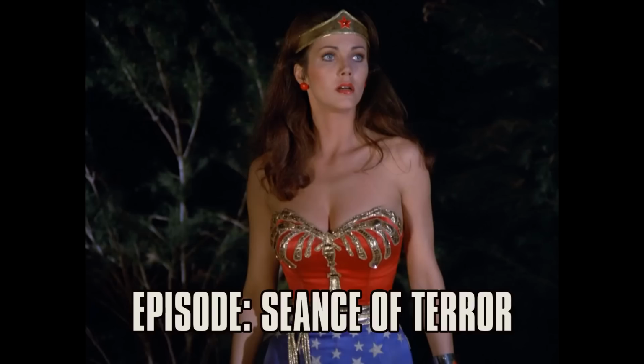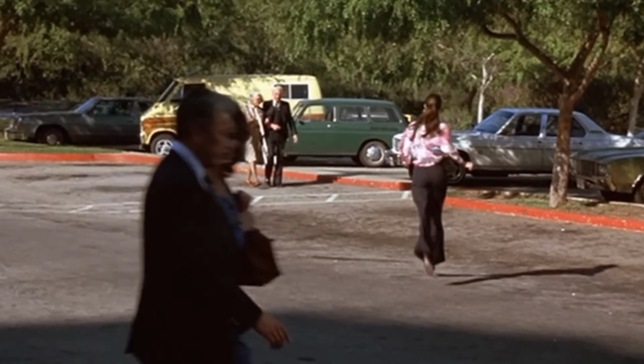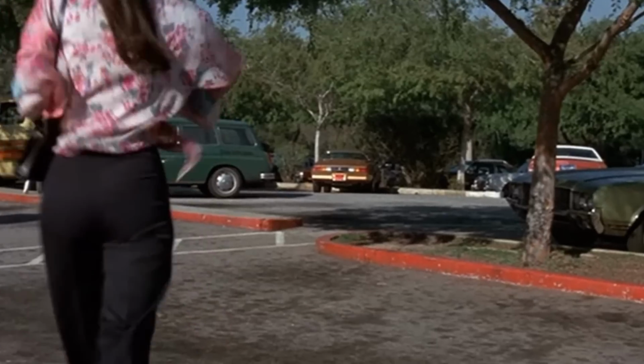Here's a magic trick from the episode Seance of Terror. See the older couple walking towards Diana? Now you don't. Poof, they're gone.